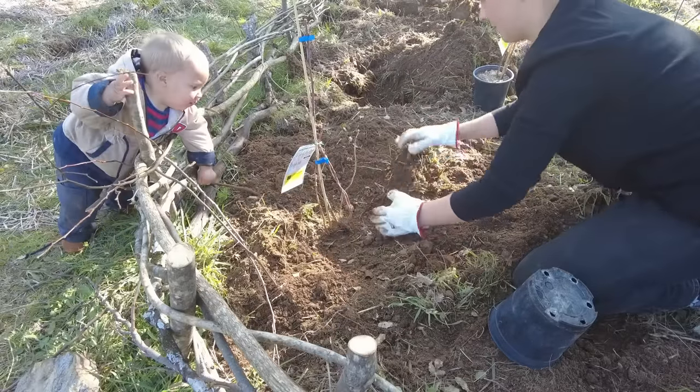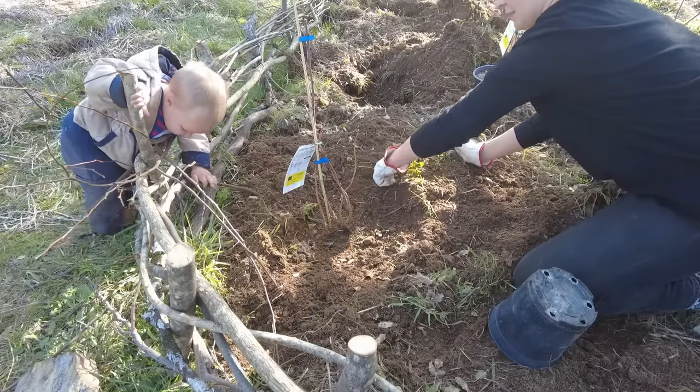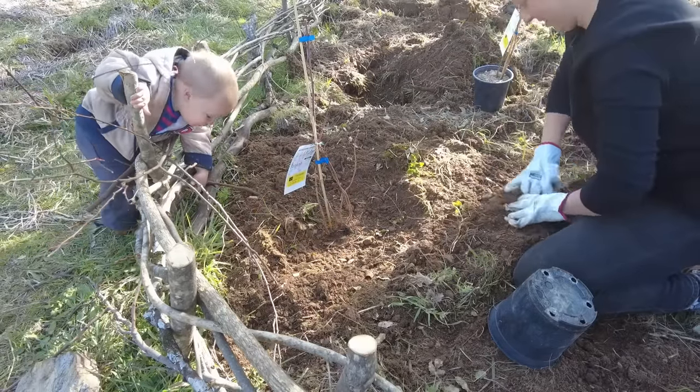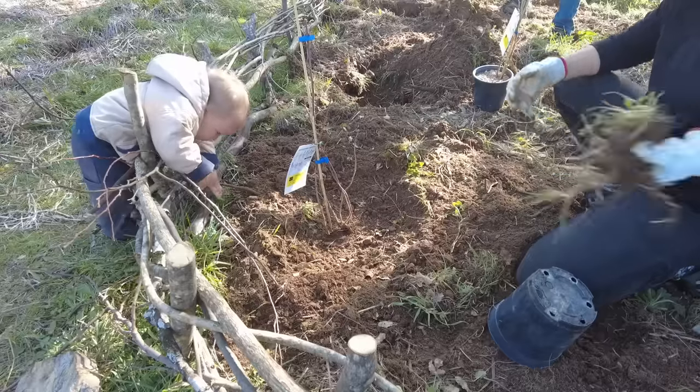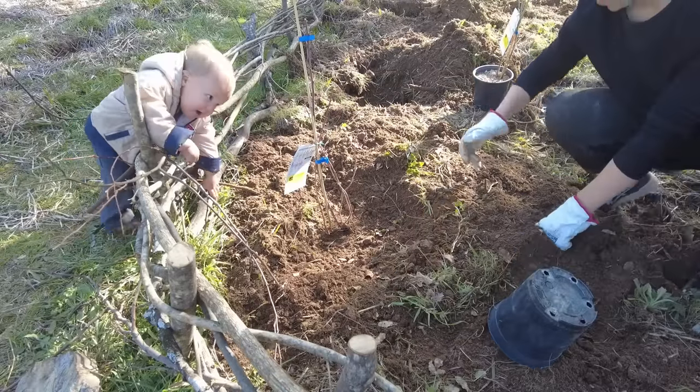This will forever be my favorite shot of Bo. It's working!